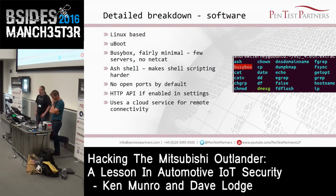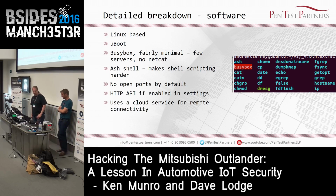So essentially, it's a Linux-based IoT device. So you've got everything built in. You can get in through U-Boot. You've got BusyBox. You've got Ash. It makes it a bit harder to shell, but it's still there. It's not quite as easy as Bash. By default, there's nothing actually open. There is a HTTP API, but it's a bit pants.